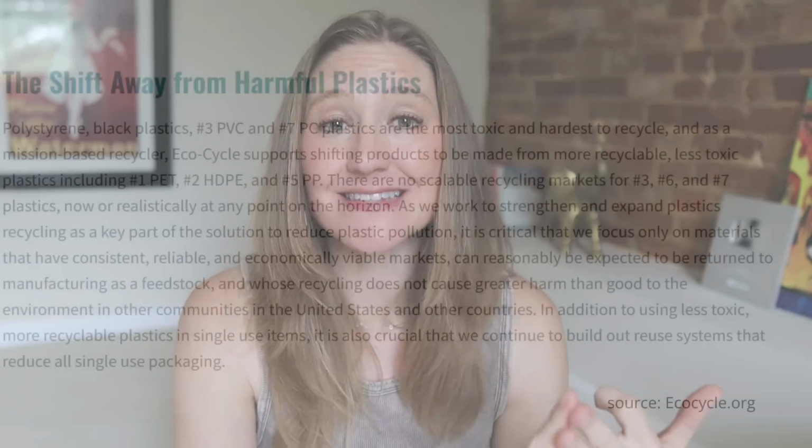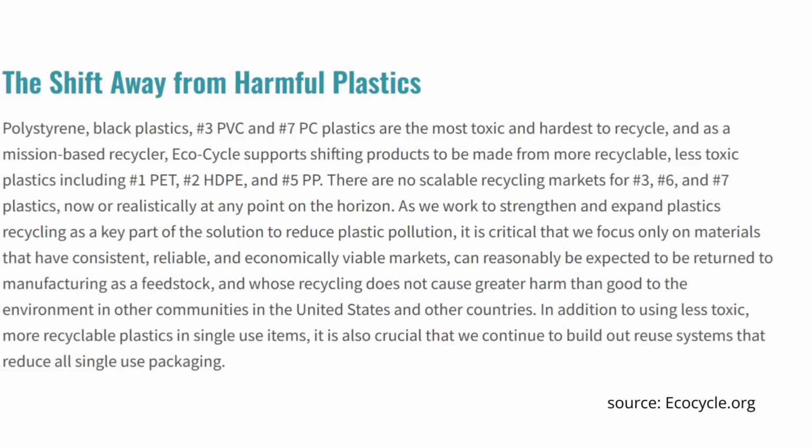Also, I'm avoiding plastics. I went down a whole rabbit hole here, but I'm avoiding plastics number 3, 6, and 7. Now let me tell you what these are. So number 3 is PVC. It is in things like your shower curtain, the shower curtains that sometimes people have in their bathrooms. Terrible plastic. It's off-gassing. It's awful stuff. This plastic almost always contains additives like phthalates and lead. And phthalates, of course, are an endocrine disruptor.